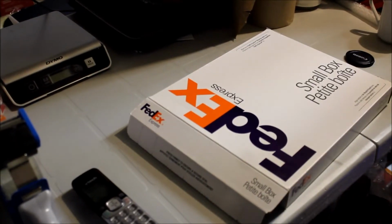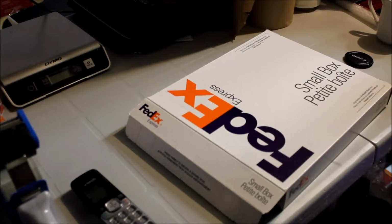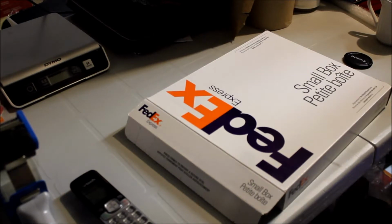So where we left off, I think, was the flat rate. $26, shipped on a Friday. Unfortunately, the buyer cleared the payment on Friday, which sometimes I don't like when they do that, but hey, that's how eBay works. So the guy cleared the payment Friday, I shipped it out Friday, and it got delivered on Monday. So yeah, that's not including weekends.